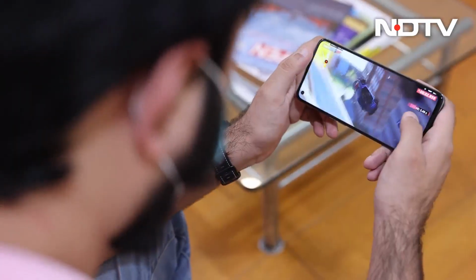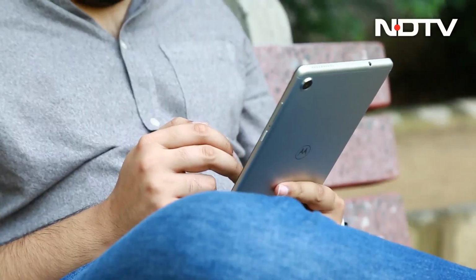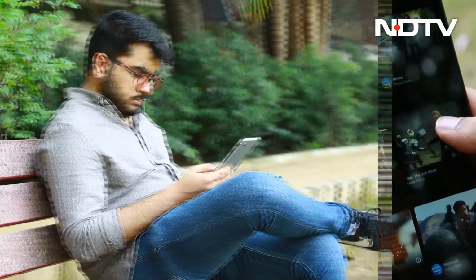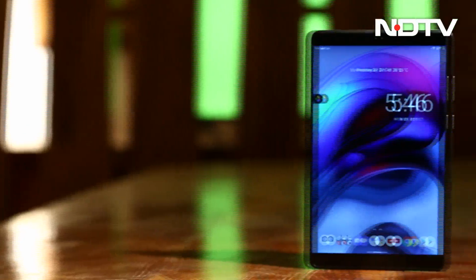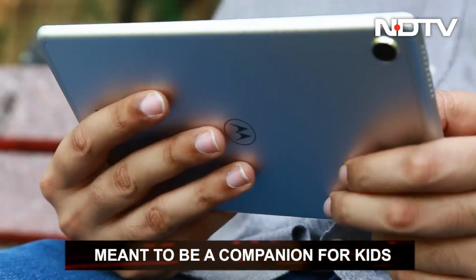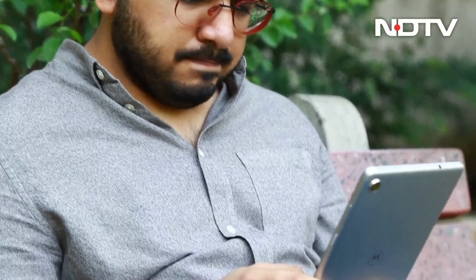While smartphones are for one and all, meant to serve almost everything a user might need, tablets are completely different. They're devices meant to be secondary companions, solving a specific purpose. The Motorola Tab G20 is a new addition to tablets sold in India, meant to provide the basics and serve some specific purposes for kids. And in this review, we tell you about these purposes and how the G20 helps in solving them.